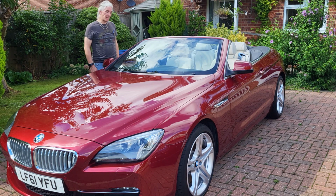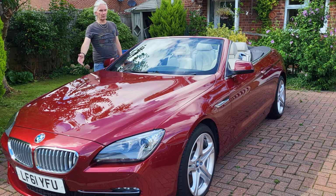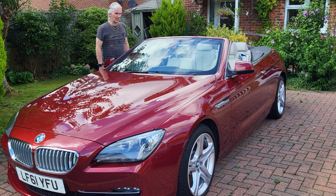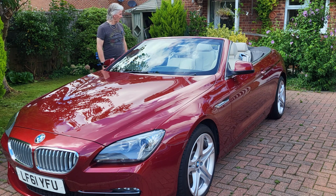Very few of them come in this colour, so this is why I picked this one up straight away. You know me, I love the purples and the reds. So few and far between in this colour. And it was just the luck that it happened to be one with 13,000 miles. I would have bought it even if it had 100,000 miles, because it's a beautiful looking car.